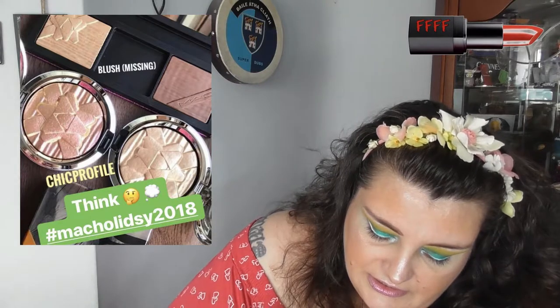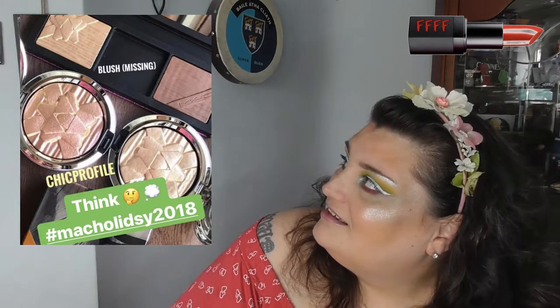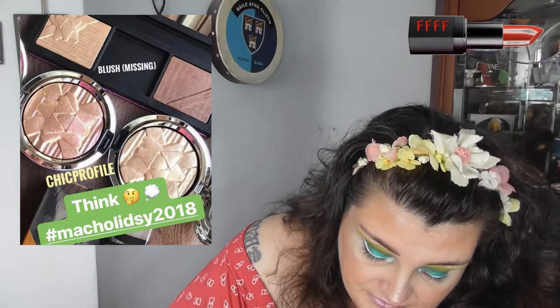Continuing on with MAC, this is a sneak peek of their forthcoming holiday range. Couple of highlighters, a palette that's going to have a highlighter, bronze, and a blush. Now, the blush obviously is missing. I do like the sort of raised bow detailing on the actual products themselves. That looks quite pretty. Looks like it's going to be exactly the same highlighters as last Christmas. I think one or possibly both are actually permanent anyway. But if you haven't got them and you wanted them with pretty packaging, that's what MAC are doing this year.